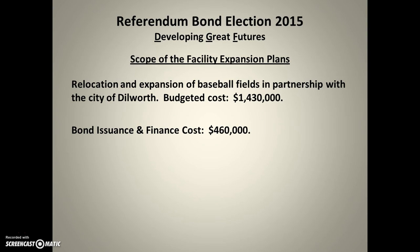The last component on the scope of the facility expansion would be the bonding cost. Bonding and finance cost is $460,000.